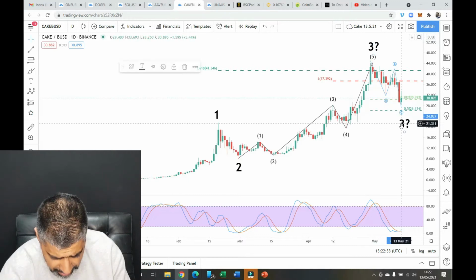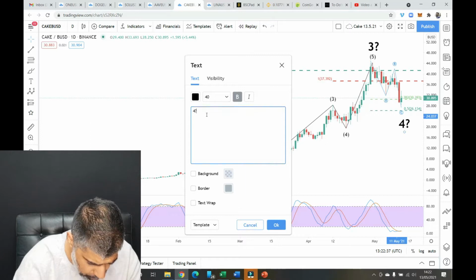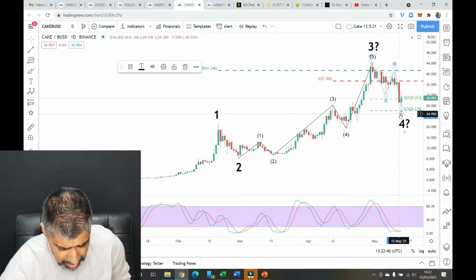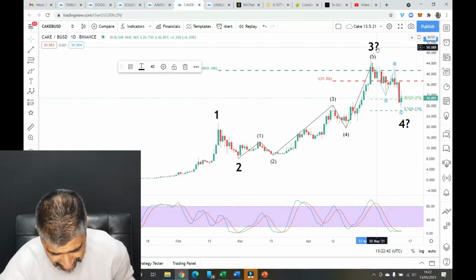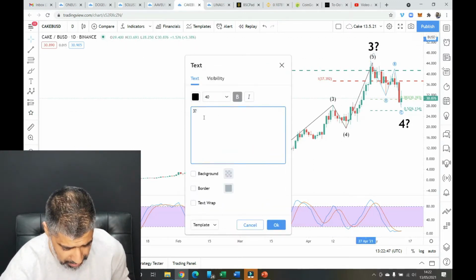I'm just going to pop this down here. I'm just going to change this to a 4, a 4 with a question mark, because the 4 hasn't been confirmed. Now the 3 has pretty much been confirmed, right? So I'm confident with this. So we can change this question mark, this one here.